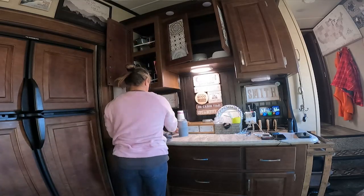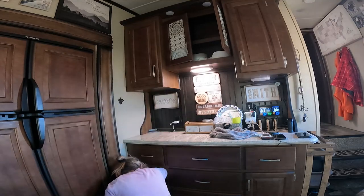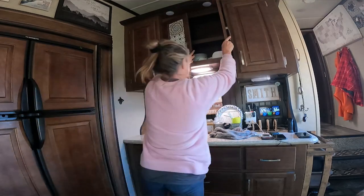I had done a poll a while back, and everybody loves to leave their home clean. Not that that always happens, but when you're leaving to go on a vacation, you want to come home to a clean home. It's the same thing with an RV. When we go on vacation and bring it back home, I want it to come home and be clean. So that's why I detail everything.